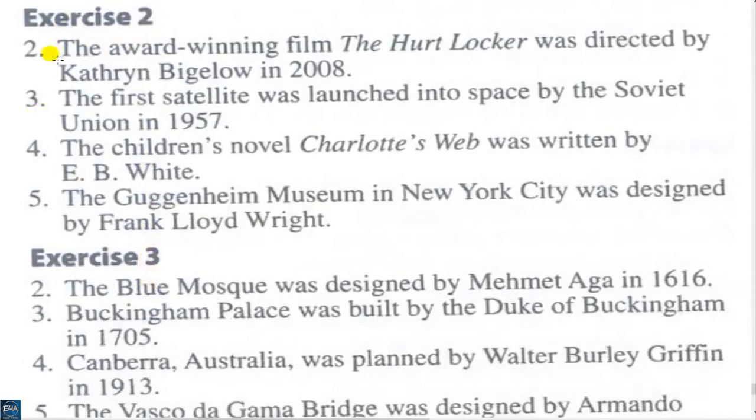Exercise 2. 2. The award-winning film, The Hurt Locker, was directed by Kathryn Bigelow in 2008. 3. The first satellite was launched in space by the Soviet Union in 1957. 4. The children's novel Charlotte's Web was written by E.B. White. 5. The Guggenheim Museum in New York City was designed by Frank Lloyd Wright.